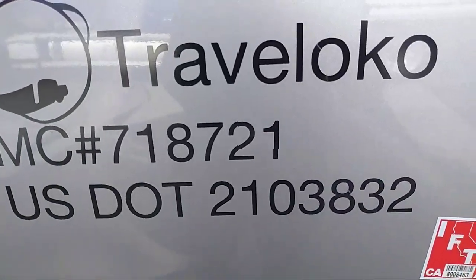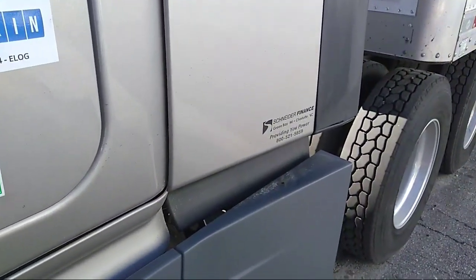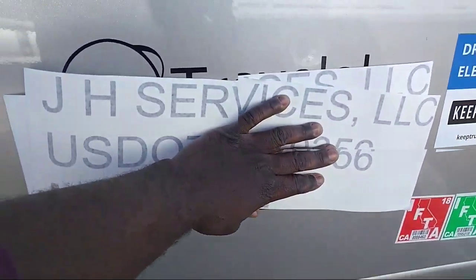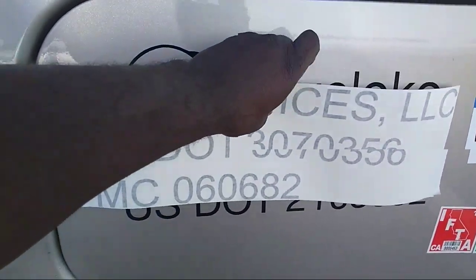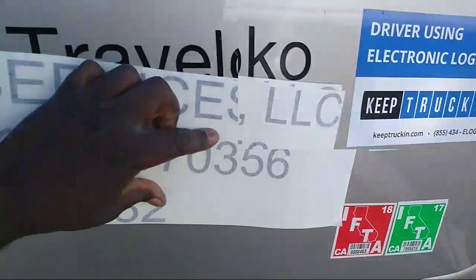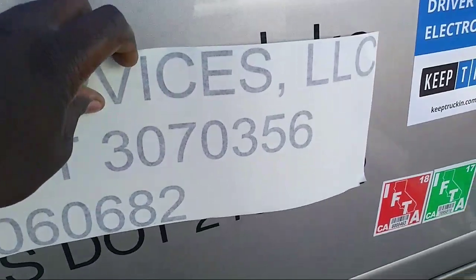Let me see. Where I've been working, man. So you got Travel Loco right now, right? So eventually mine gonna go up there like this. That's how mine gonna go. So that's how we're gonna do that. Yeah, I think it'll work out, right? That's how it'll work.